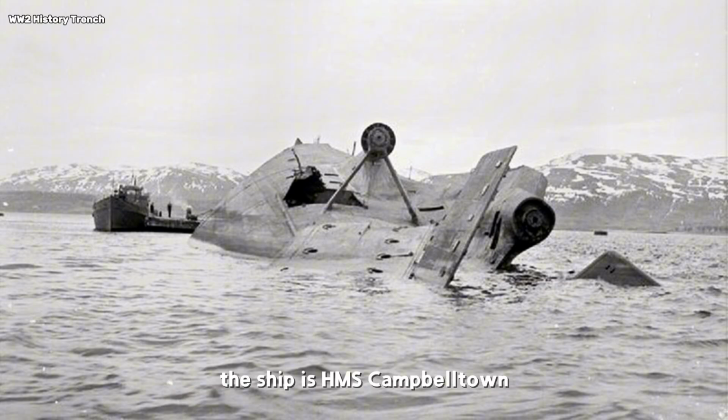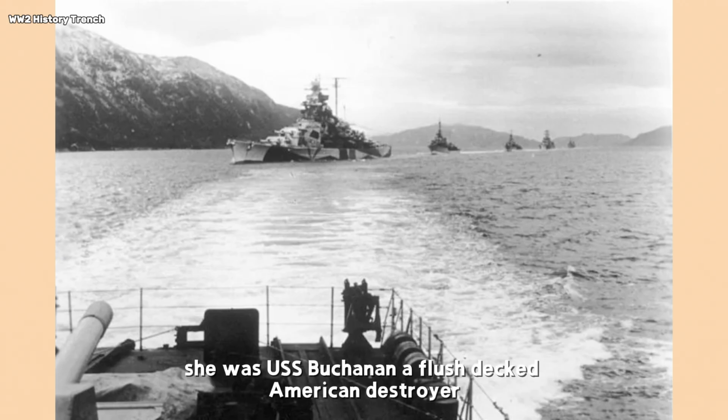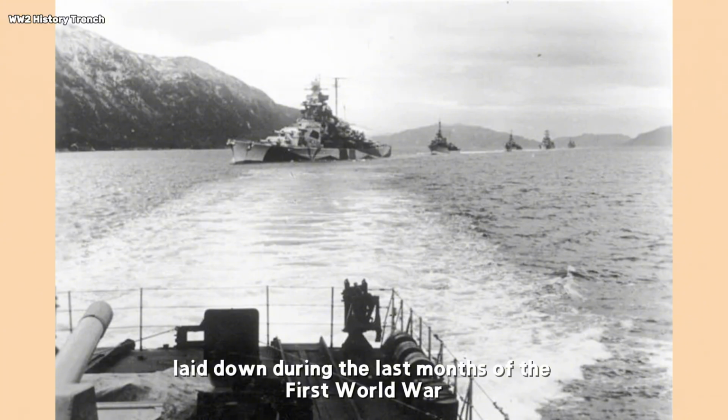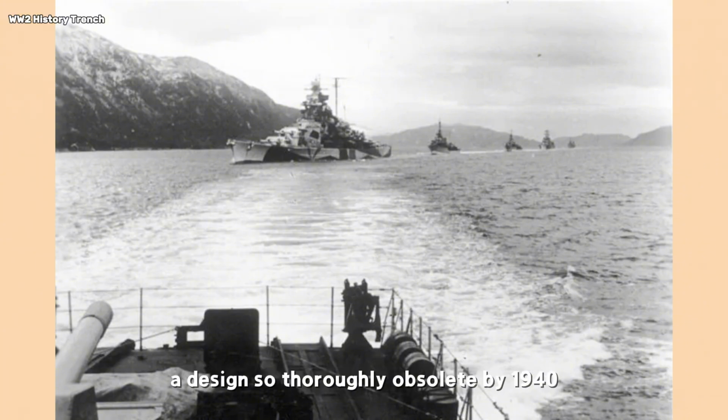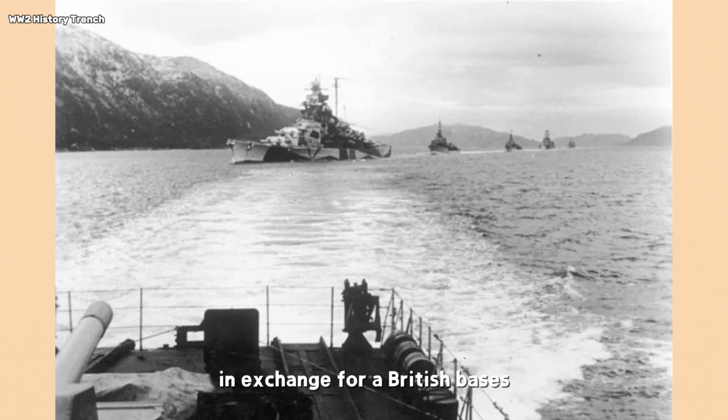The ship is HMS Campbeltown, and 18 months earlier, she did not belong to the Royal Navy at all. She was USS Buchanan, a flush-decked American destroyer laid down during the last months of the First World War, a design so thoroughly obsolete by 1940 that the United States Navy considered 50 of her sister ships worth trading away entirely, in exchange for British bases, rather than keep them in active service.